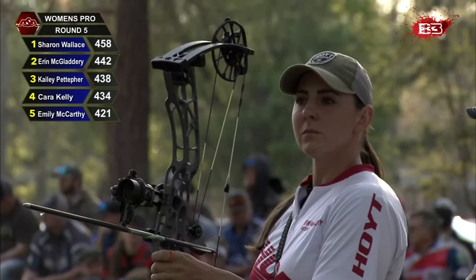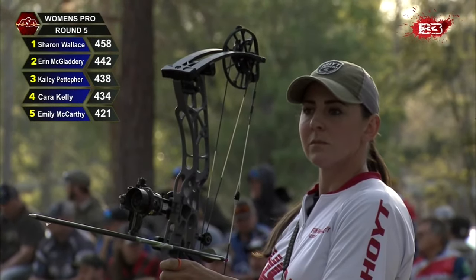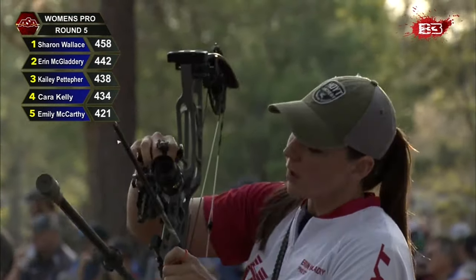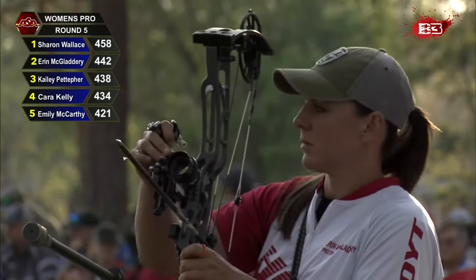Good look at Aaron there. If Aaron shoots a 10 here, she ensures second place. Kaylee can't catch her unless she shoots a 14. And if Sharon Wallace shoots a 10, no one can get within 10 points of her. There aren't enough points available on the field. Is that enough math for you guys?